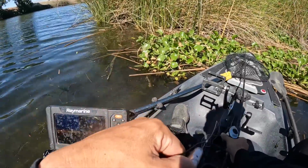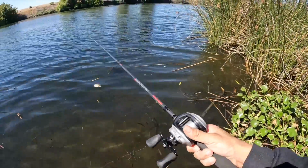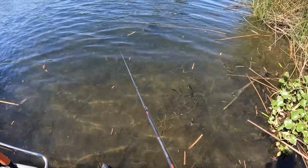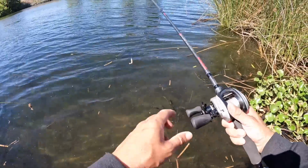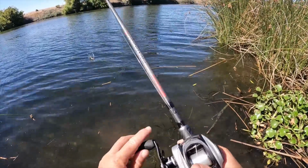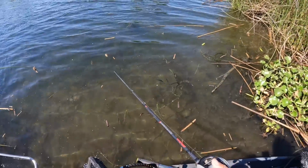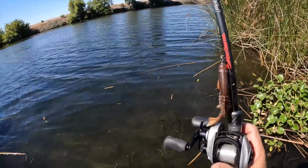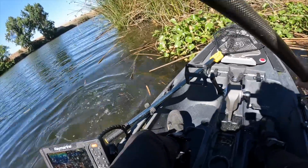There she is. I'll kind of show you in the water how it runs. It's pretty cool. And this thing stays nice and true. Even when it sinks, it stays true. A couple of twitches. It's money right there. That is money in the bank. Well, let's go back to the other side and keep skipping this under trees.